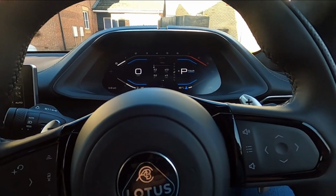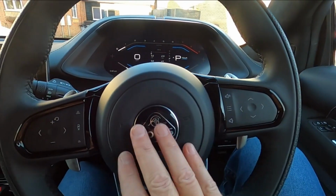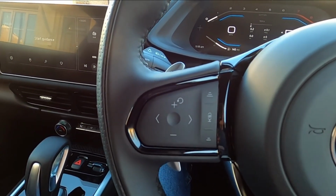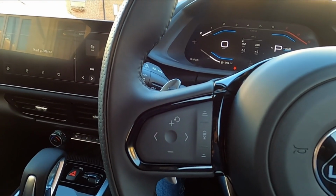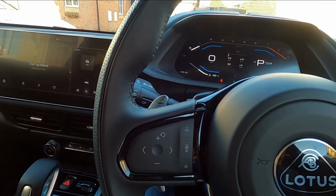So let's say very sophisticated. You've got your volume up and down there, and then a menu button in the middle there, just your horn as you would normally there. And on the left hand side is really all to do with cruise control, speed limiter, and your voice control as well, where you can talk to the car to do different things. So again, as I say, it's sophisticated compared to what Lotus is used to have.